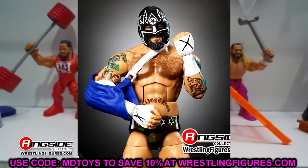And I think I want to say I have three of these coming. I'm not entirely sure. I can't remember off the top of my head. We'll have to check on that. But really excited for SES Punk.